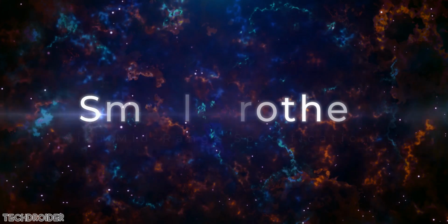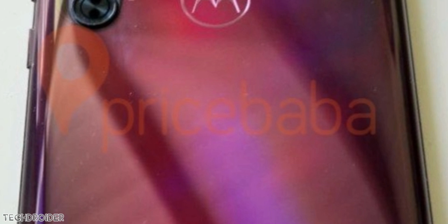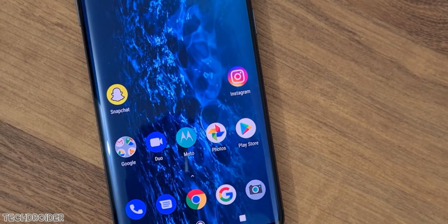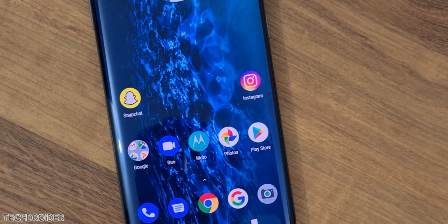Number 8, the cheaper Moto Edge. If you don't wanna spend that much and wanna get the same experience in terms of design and software, there you have the Moto Edge, which is coming with the same design but with a 64MP shooter and some toned down specifications. It is still 5G, still gets curved edges and still has the Moto gestures.